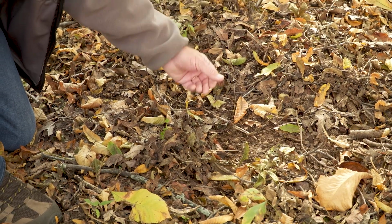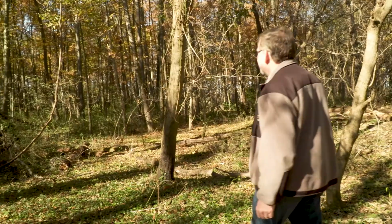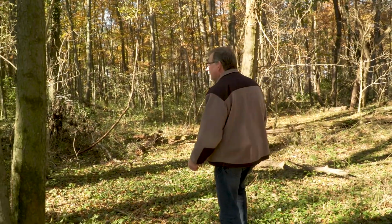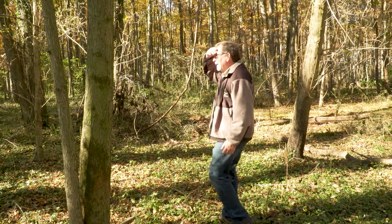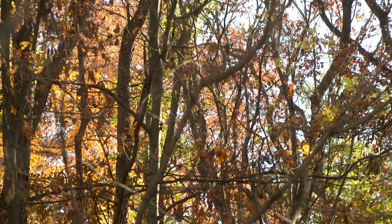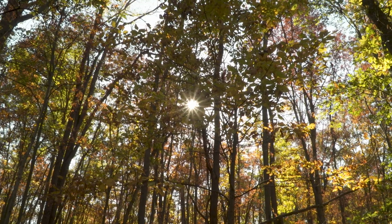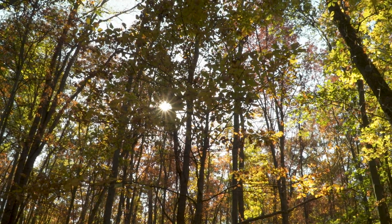A lot of the programming we do is by working with private landowners and going to their properties so they can demonstrate that to others. And we train volunteers as well, in a program called Maryland Woodland Stewards. And at the end of the day, what makes me happy, I guess, is to see that they've done some good management on their property.